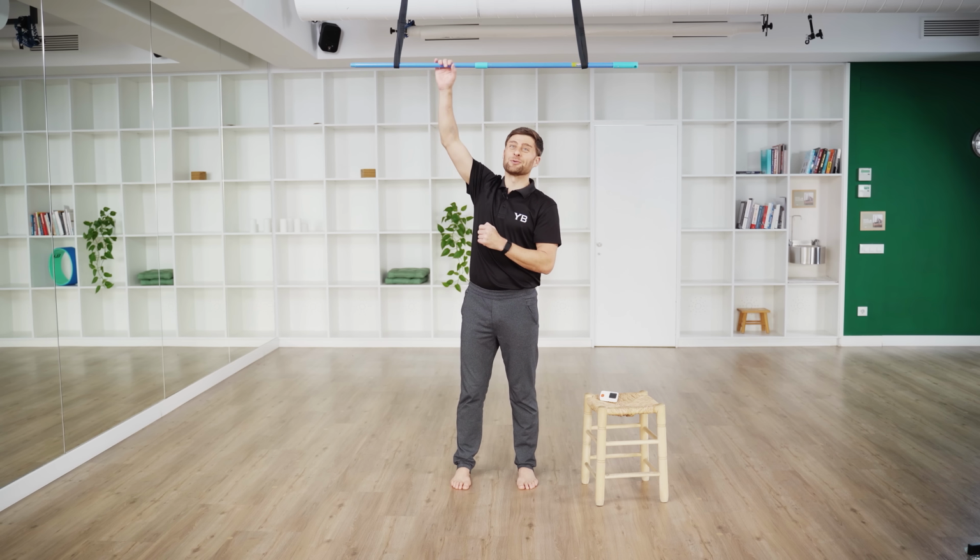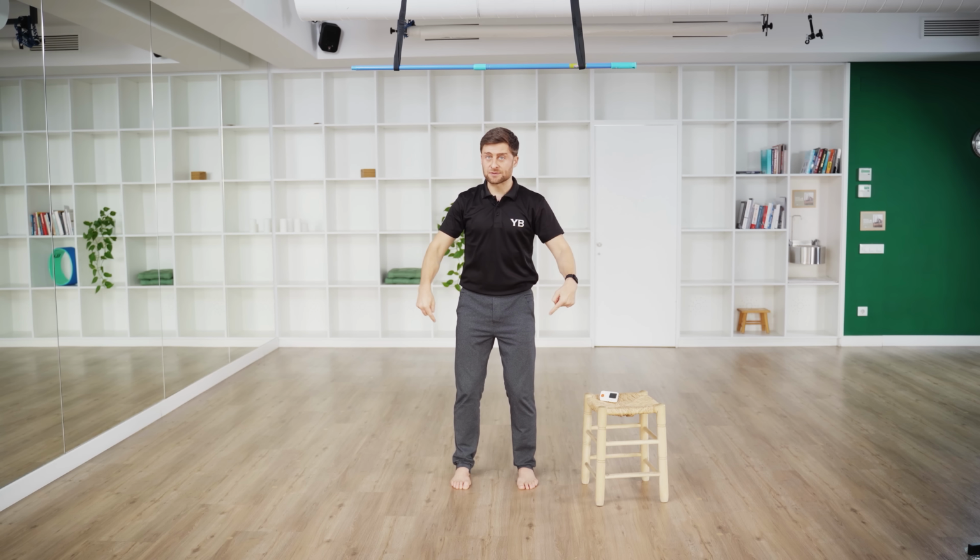The final strength pose we'll do today is an active hang. Now I have a broomstick hanging from the ceiling here, but at home I usually use an open door and I hook my hands over the edge of the open door. That's what I'd suggest you do. We'll be doing 30 seconds with our feet for support.